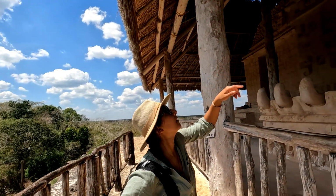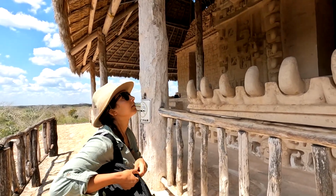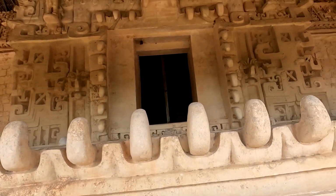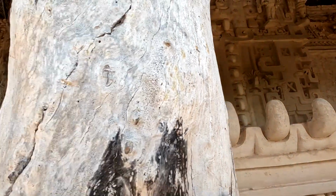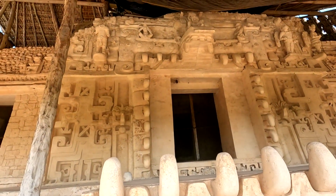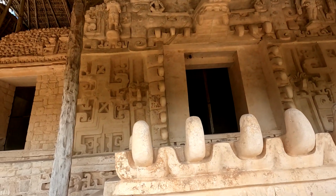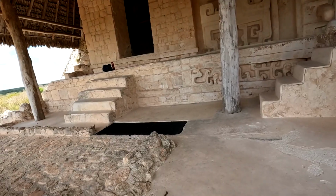I like the, there's some women, female figures. Well, this is really cool. They took really good care of this. It's the temple of the jaguar, so it makes sense it's a jaguar head at the top. And then there's some people carved in there. Really cool. Looks like another tomb.